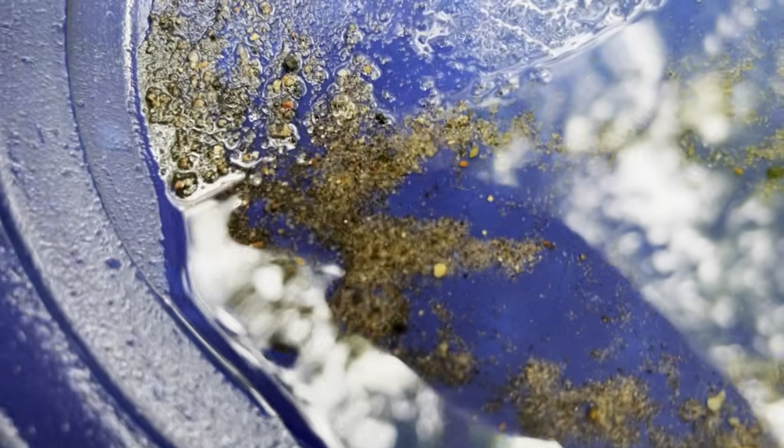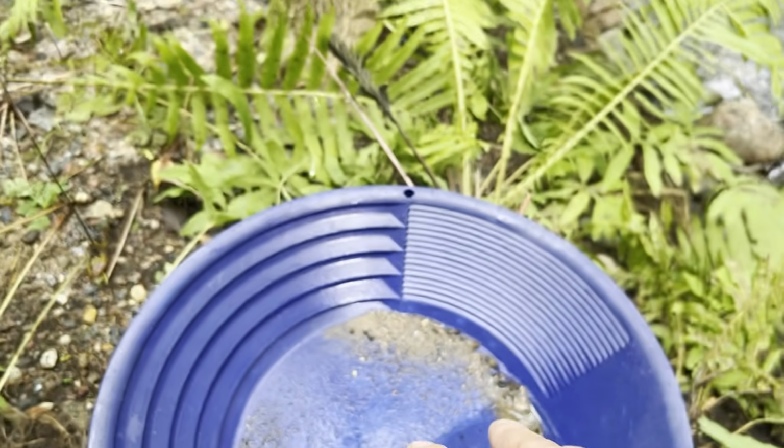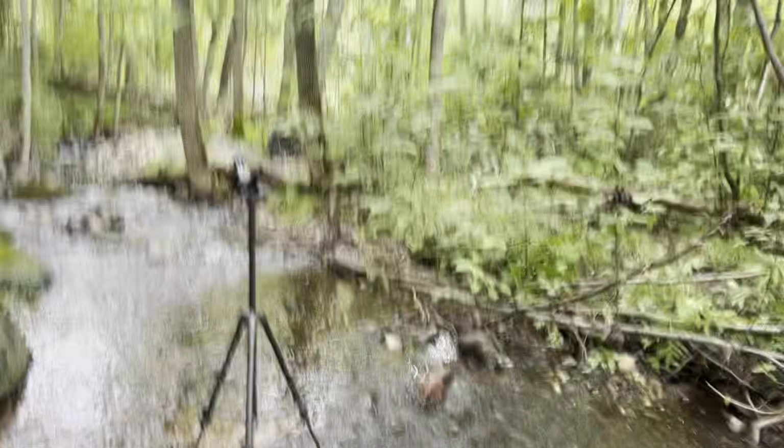Well, the results are in. We did have a little bit of black sand. As you can see, not very much. And it's powder fine. And ultimately, no darn gold. But that doesn't discourage me too much. And I'll tell you why.